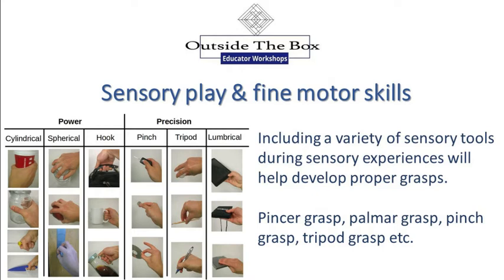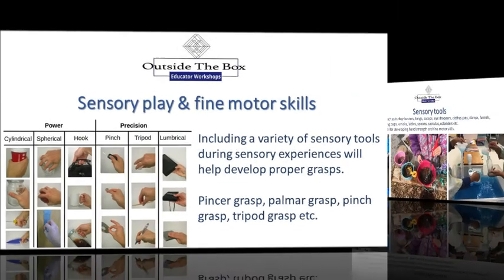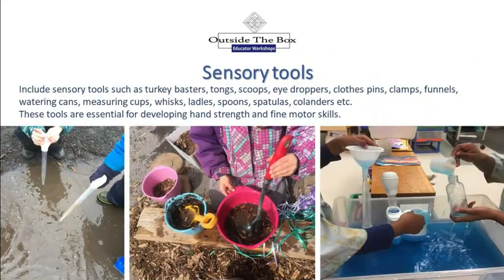These grasps are what are going to allow your students to write their name properly, dress themselves independently, tie their own shoes, color inside the lines, and open containers. If you're wondering what kind of tools you can add to your program, how about things like turkey basters, tongs, scoops, eyedroppers, clothespins, clamps, funnels, watering cans, measuring cups, whisks, ladles, spoons, spatulas, and colanders.